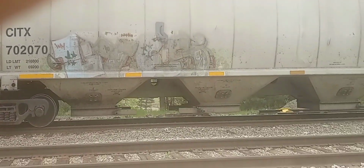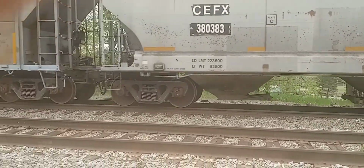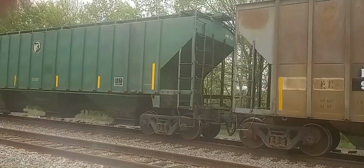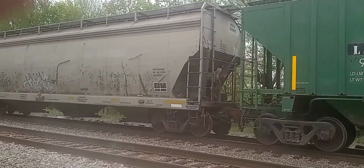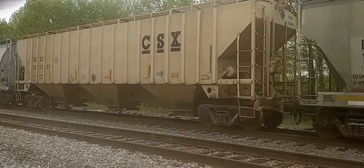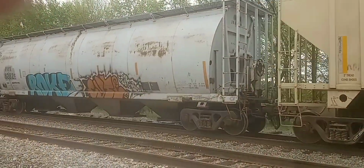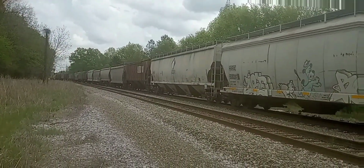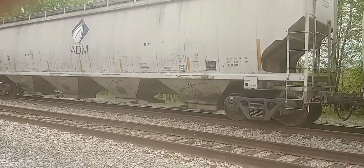Bunch more grain cars. I only seen like probably 4 of them for Prismian. And I still don't see the bottom end of this train. It still ain't come through the switch yet. That's probably about 20 cars between me and the switch.